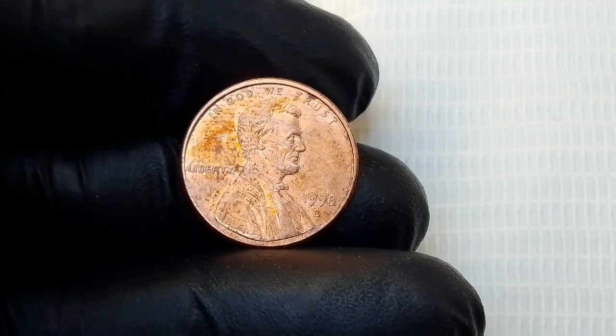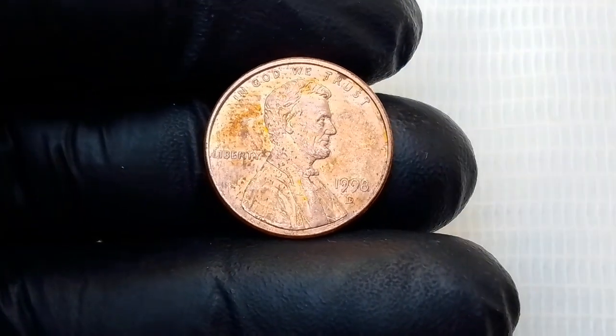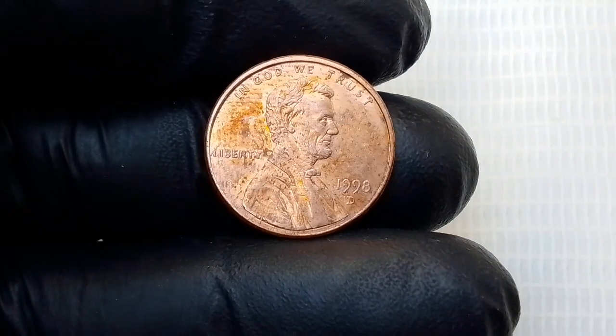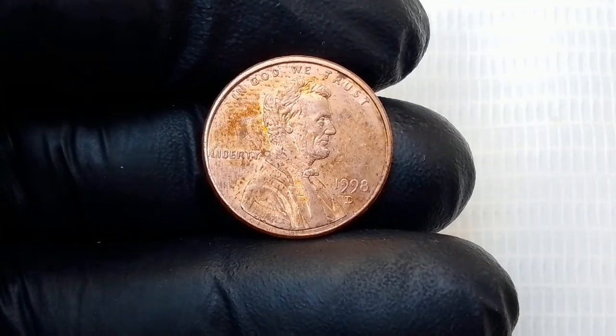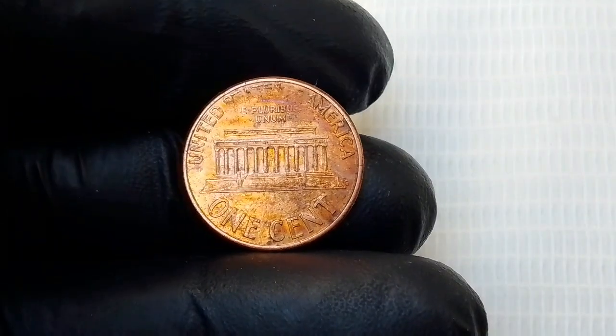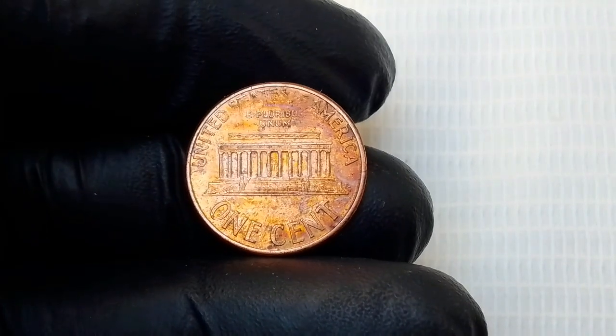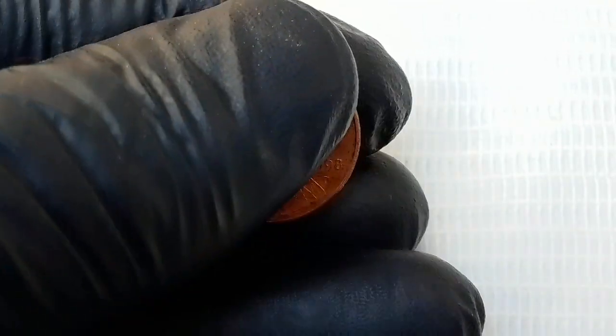But what exactly made this penny worth $398 million? The answer lies in the combination of factors that made the 1998 D penny unique. First and foremost, there was the rarity of the minting era. Only a small number of these flawed coins had been produced, which made them incredibly scarce. This rarity gave the 1998 D penny its intrinsic value.